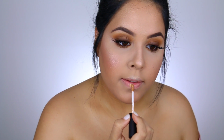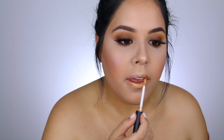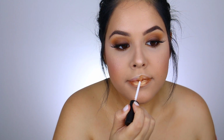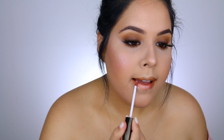So for lips, I first took the Ofra Liquid Lipstick in 5th Avenue, which is a super metallic gold. This lipstick is like a bar of gold. And funny enough, I ordered it on the website by mistake. I thought it was a lip gloss because I love gold lip glosses. And once I saw it, I just fell in love with it and I didn't even bother to return it.